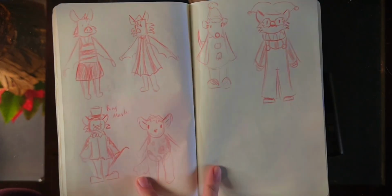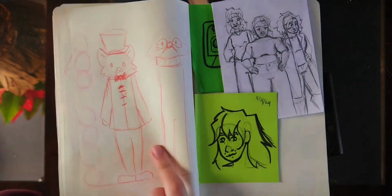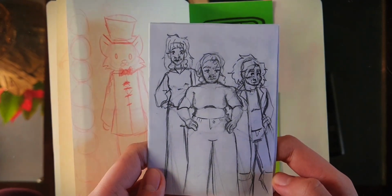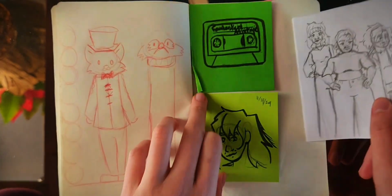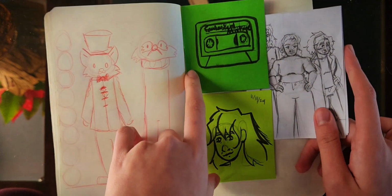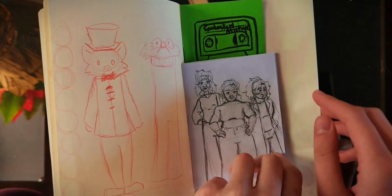More circus critters, but like from the front. More circus critters, more old ladies. I love these gals. I love these old ladies. They're like my favorite. They're my favorite OCs. Fantastical mixtape. I was trying to create a logo and then I just failed. More Angela.